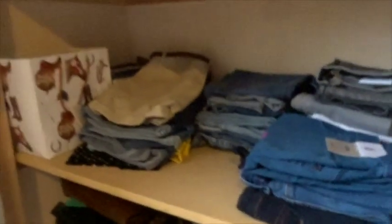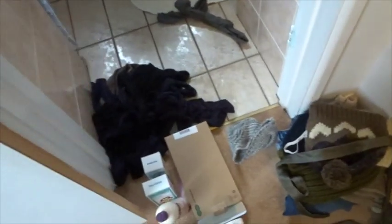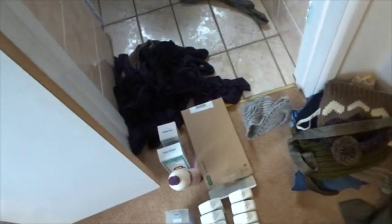So yeah, it's looking a lot tidier. And then I'm going to do this one now. This is the stuff that I pulled out. So this is loads of stuff that I'm going to put in the charity bag and also for my sisters. And then I've got tights that are just really, really old, fluffy. I'm not going to wear them.